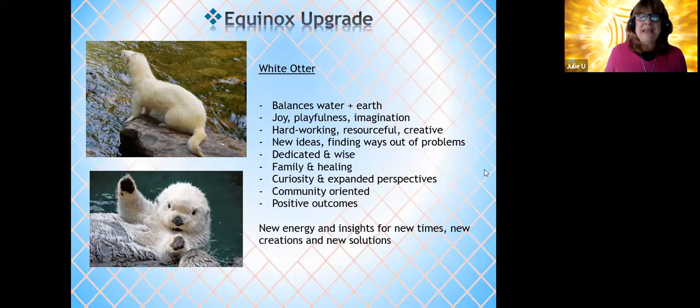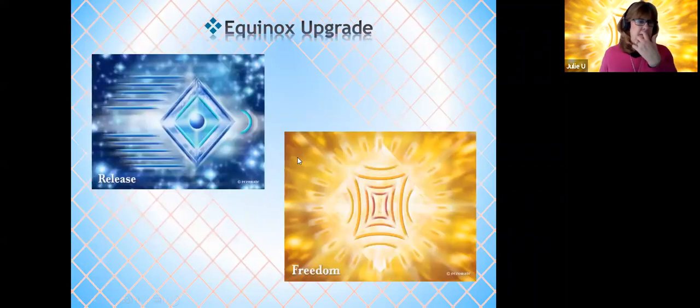So that's that. So there's 2 light codes. We're going to work with the white otter. We are also going to work with 2 light codes, and those are release, and that just seemed perfect for the beginning. So we will use this code and freedom.